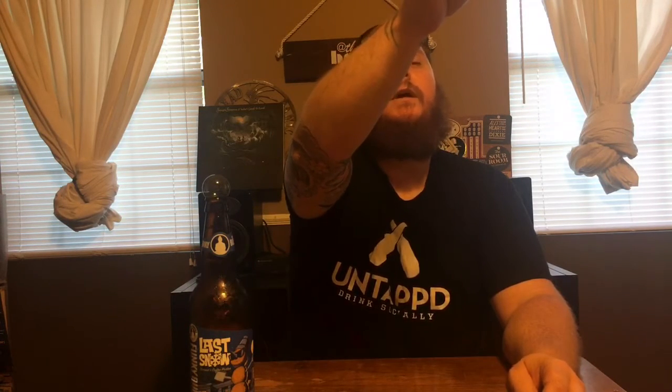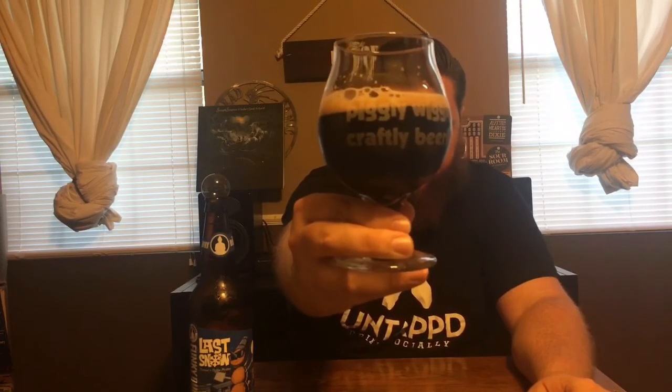Stop right there. So we got pretty much pitch black, a little bit of ruby lacing at slivers at the bottom. Nothing major. No light getting through this at all except for the very bottom. Got about a finger of tan head. Holding up pretty well, actually. I thought it'd be dissipating pretty quick, but you can see that right there.